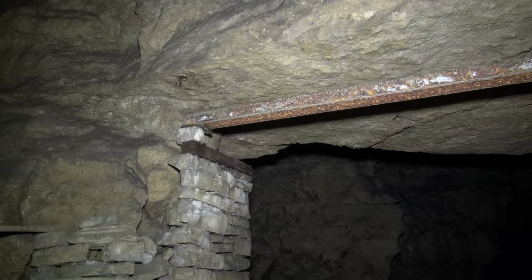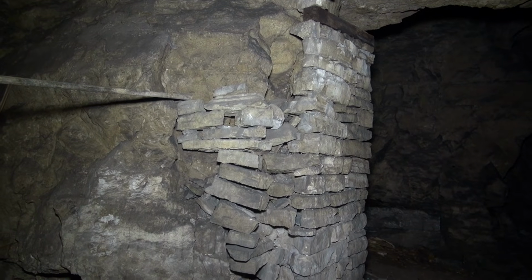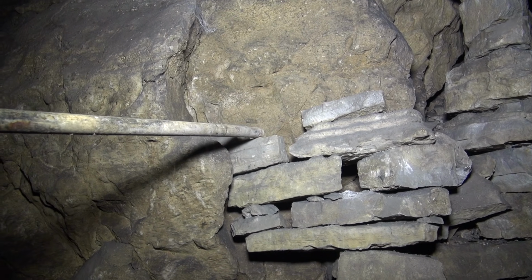I don't know. This really looks like it's just balancing on top of the rocks. And I would say, don't push that bar that's leaning. I don't even think this is attached. Yeah, it's just lying there. So everything just came down.